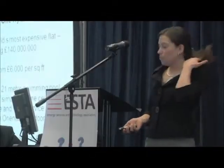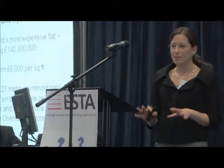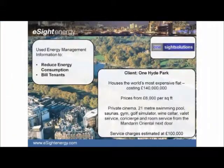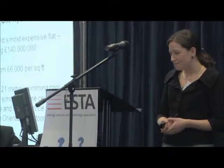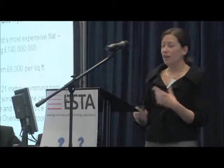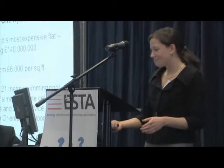Our next example comes from OneSite Solutions, who are a systems integrator here in the UK. The client here is One Hyde Park. You might have heard of it. Some of you might live there, I don't know. It actually houses the world's most expensive flat at £140 million. It's got its own shared facilities area, including a swimming pool, a golf simulator, a wine cellar, a load of stuff that consumes a load of energy. And the service charges alone are £100,000 to live on this site. So what they wanted to do there is look at energy consumption and also be able to bill their tenants. Ironically, once you're paying £100,000 in service charges, it actually doesn't cover your energy bills.